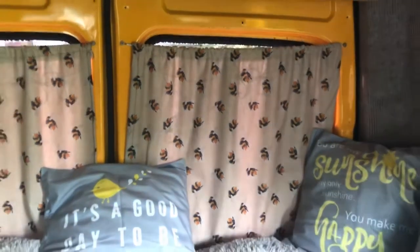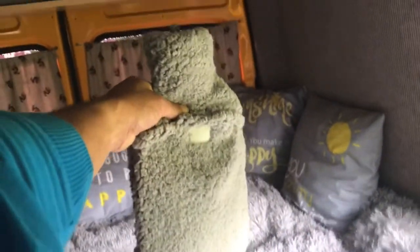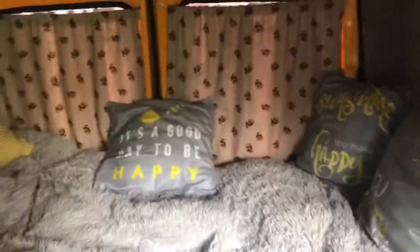So thank you very, very much, Anna. Anna also bought the duvet and the cushions. So thank you very much for that. And she helped with many other things. And she also bought a hot water bottle. Woohoo! And then quickly show you the other curtain.